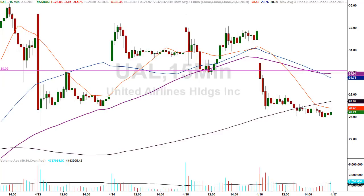And look, here it is. UAL happened to be a shitburger. Not all trades are going to work. This was one that didn't work. I had the wrong number. We've got to review the good, the bad, and the ugly to be fair about the whole thing.